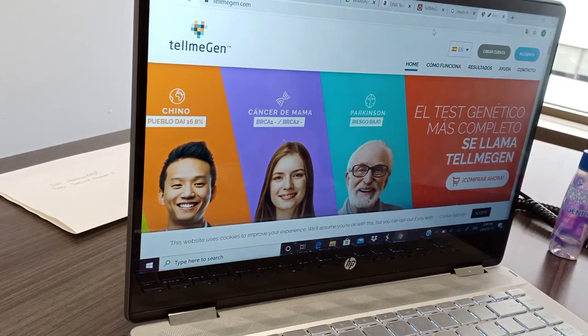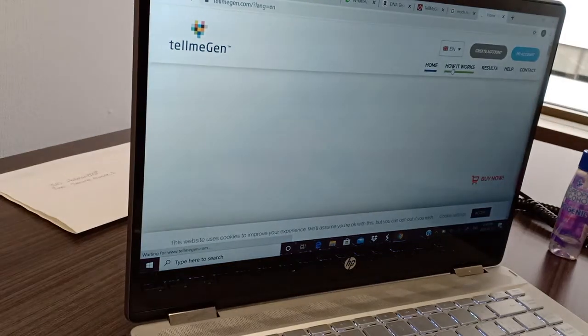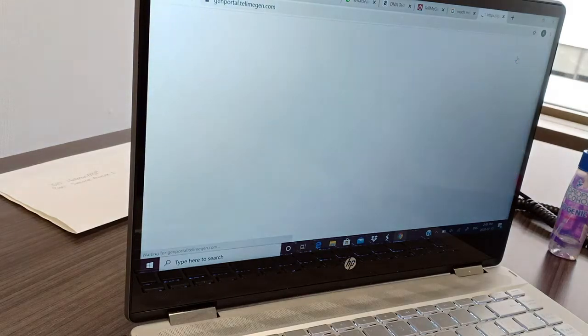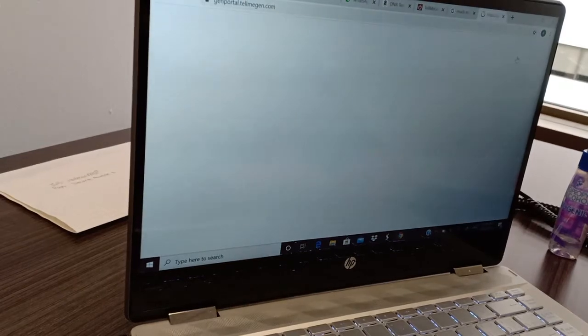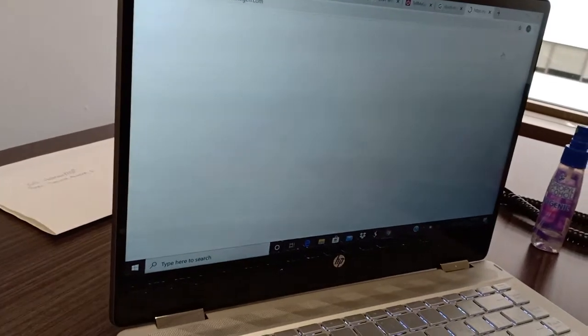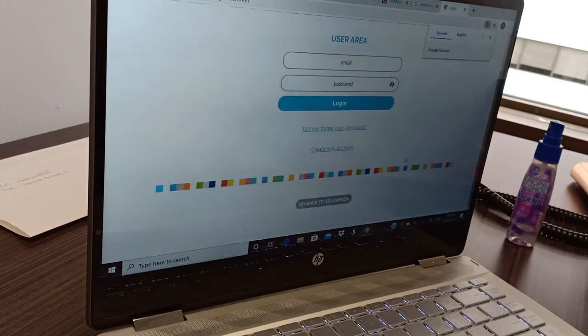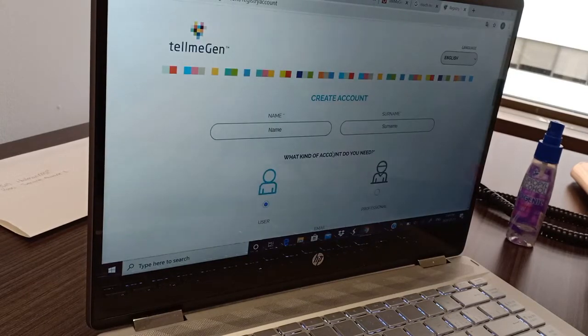Click on TellmeGen.com. Okay, so this is the website. It comes up in Spanish, but you just have to change the language. Okay, click on my account. Do you have to register?